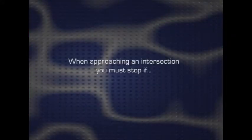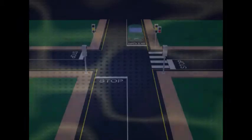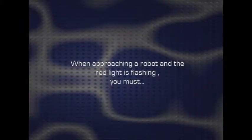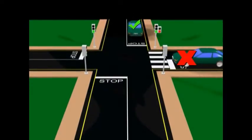When approaching an intersection, you must stop if the robot turns amber and you can stop safely behind the stop line. When approaching a robot and the red light is flashing, you must stop and, when safe, pull off again, as at a four-way stop.